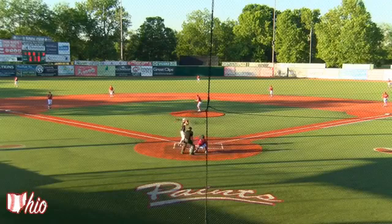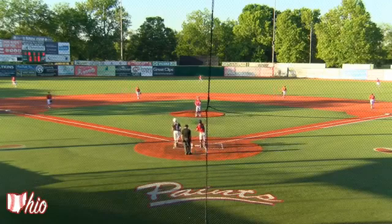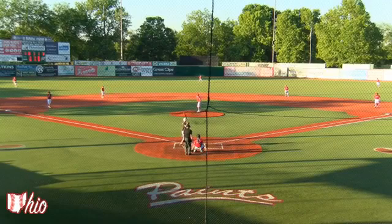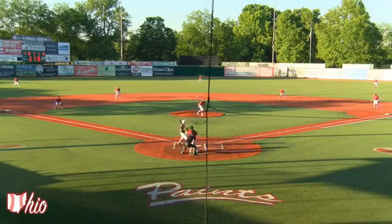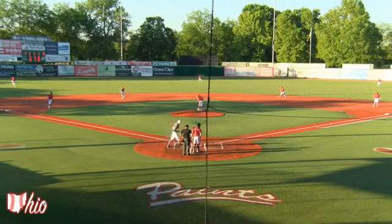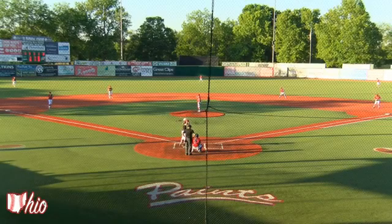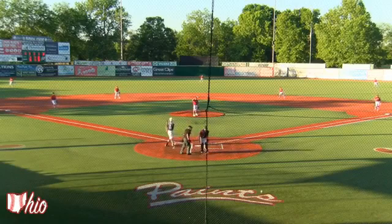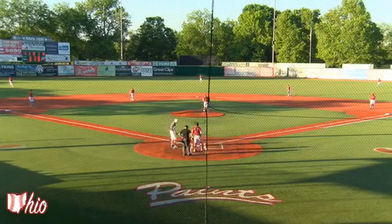Nate looks in, gets the sign. Van digs in. His pitch right down the middle. That's going to be a called strike. Pitcher sets. Ooh, way high and inside. Ooh, foul ball comes all the way back to the backstop. 1 ball, 2 strikes, sitting on 1 out. Seams are ahead 3-1.